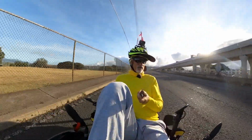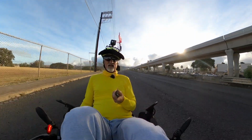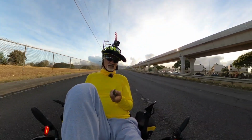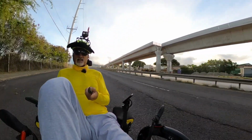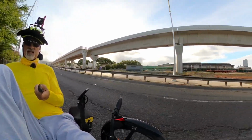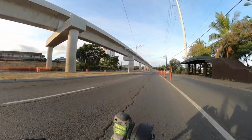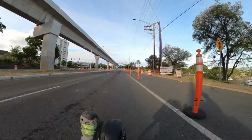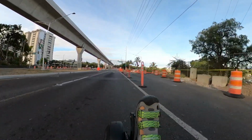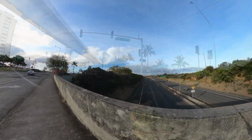So fortunately, I found a bike path that runs parallel to this monorail, monolith. And we're gonna ride first under it and then to the side of it. And we'll have a pretty decent ride for a while until we get past the airport.